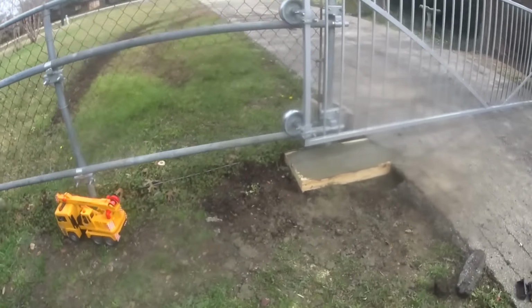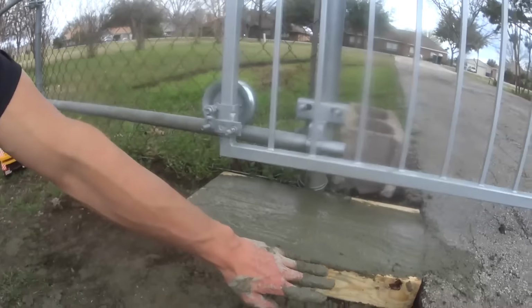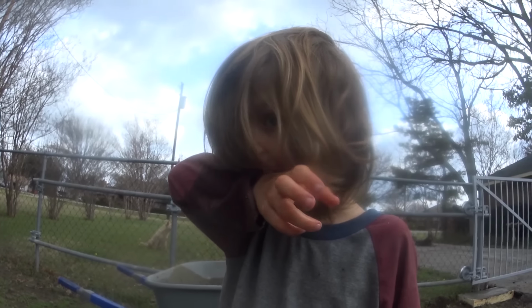All right, kids. We're done. Look at it. Look at that. That's perfect. This is the cement forms, and that's the cement. Now we have to wait for it to dry, and we can pull off the wood, and it'll be done. We're not done yet, though. Guess what we got to do?